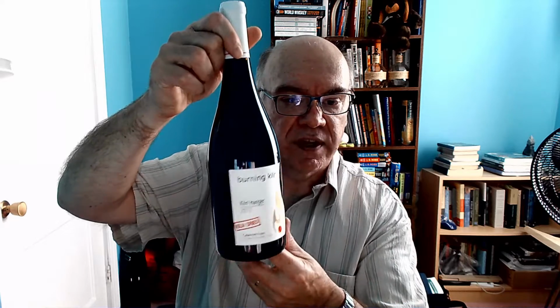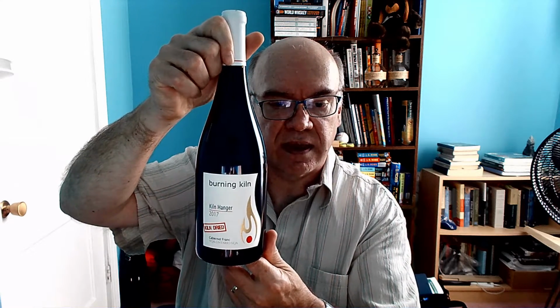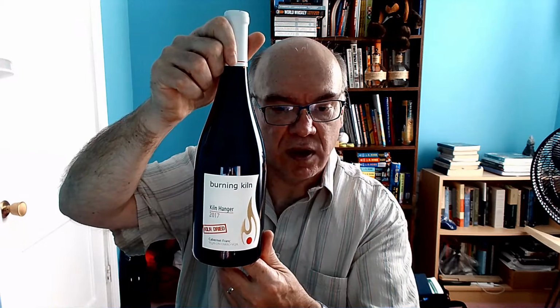And the Cab Franc is really a phenomenal one as well, and then they have a special Cab Franc as well. And let's see if I can get that one up here for you. This one's called Kiln Hanger. That is their more expensive Cab Franc. This one has been done the Passamento style. Passamento style is an Italian style where grapes are harvested and then they're left outside to dry a little bit before they're pressed. What happens then, of course, is moisture leaves the grape, water leaves the grape, but the flavors, the acidity and the sweetness is condensed into those berries.